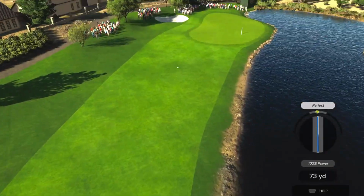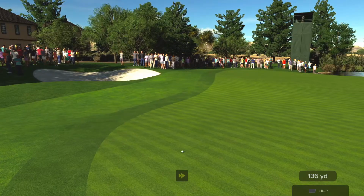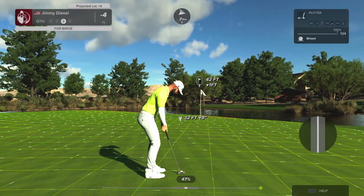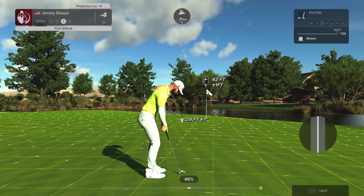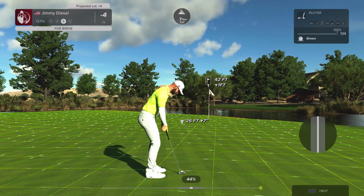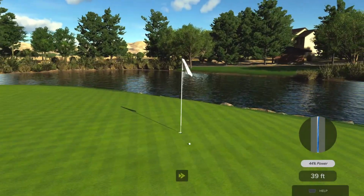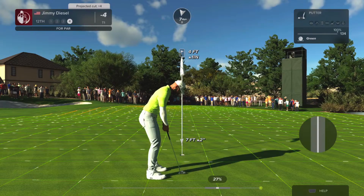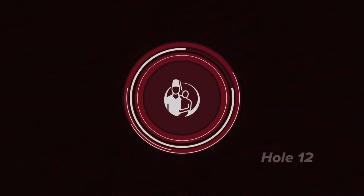Opting for the 9-iron. Yeah, that lie was nasty, but what a shot from there. Setting up here with a very long putt. No, that's too bad. Pretty good chance here. This one's for par. And there it is.